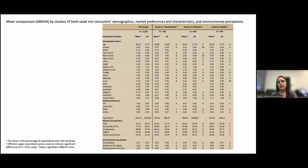This can be supported by a study made in 2010 that found that consumers with higher income and education have more interest in organic products. And these results are also consistent with the demographic characteristics of the deep-rooted, because this is the group with the highest education and the highest income across the clusters. In addition, the deep-rooted reported the highest proportion of consumers residing in the Northeast and the highest consumption of fresh salad mixes across the clusters compared to the other two groups.